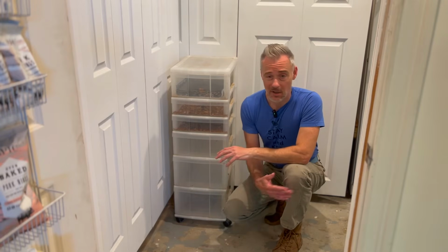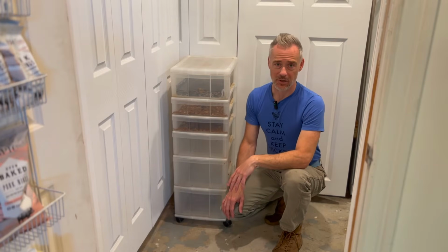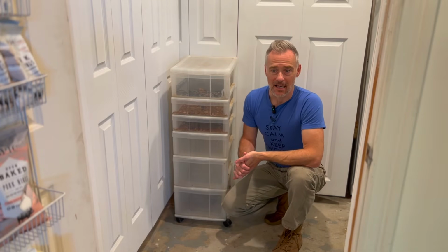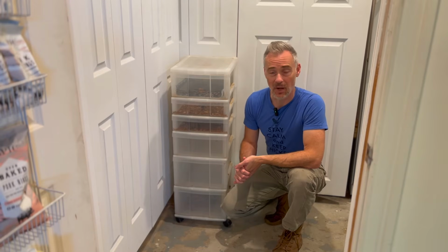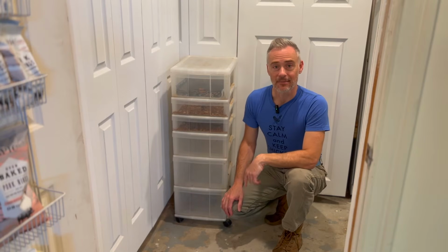So there you have it. It's pretty easy to do. Park them in a dark corner in your basement, periodically making sure that you feed them and give them something for moisture. Now, the last method that I'm using is something that I'm really excited about because it has the potential to pack a pretty decent nutritional punch, just like mealworms. And that is, well, let me show you.